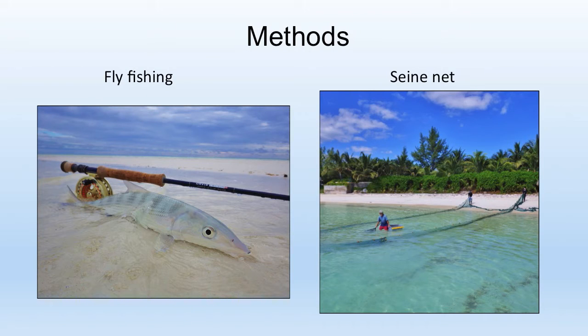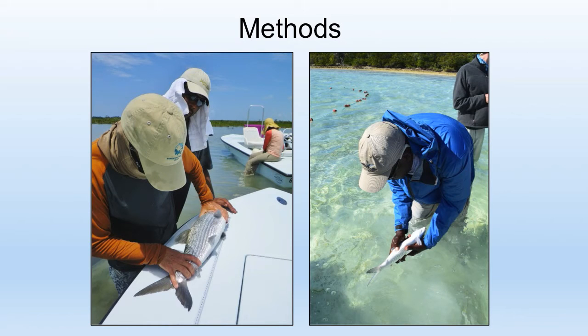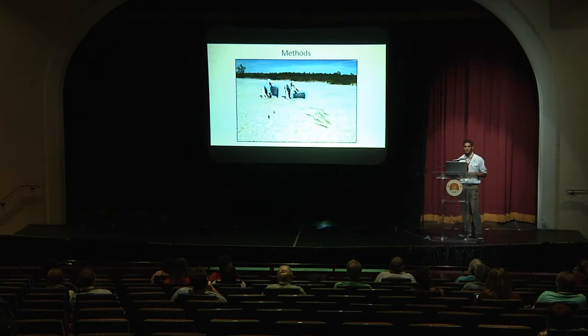We caught fish via fly fishing and also soft mesh seine nets. We'd use these basically giant hypodermic needles that the tags would fit into, and then we insert it into the pterygophore bone structures on the dorsal side of the fish. After we tag the fish, we take a fork length measurement, and then we also sex them. And then finally, we'd hold them in these large containers, which allows the fish to calm down after they've been worked up on, and release them in larger numbers. It helps them get a lot calmer, and it protects them from predation.